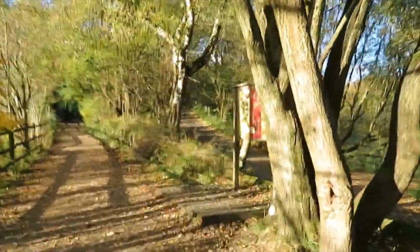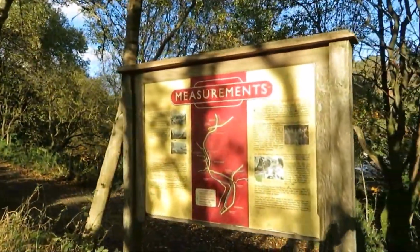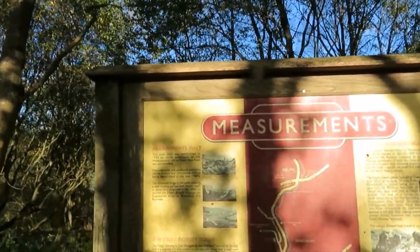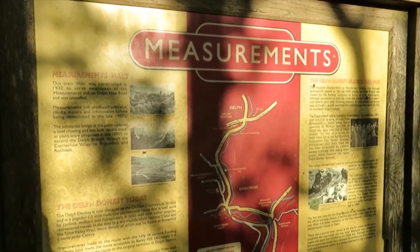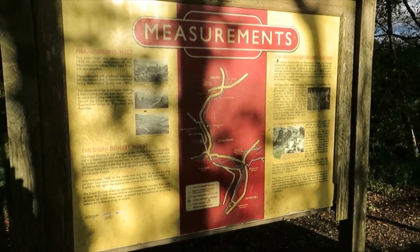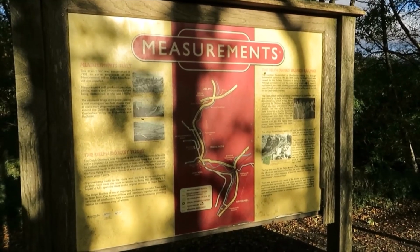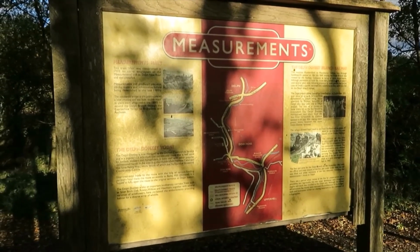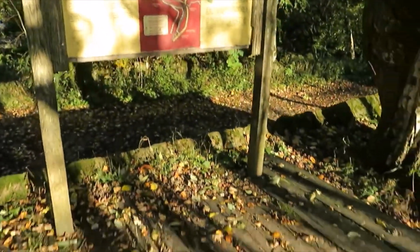And here is a sign of measurements. It tells you that the halt was constructed in 1932. And there was a measurements mill just across the road. This station was unstaffed, so it was just a little halt. And I guess it's like a bus now, you put your hand out if you want it to stop. But there was the road down, and this was the location of the platform.